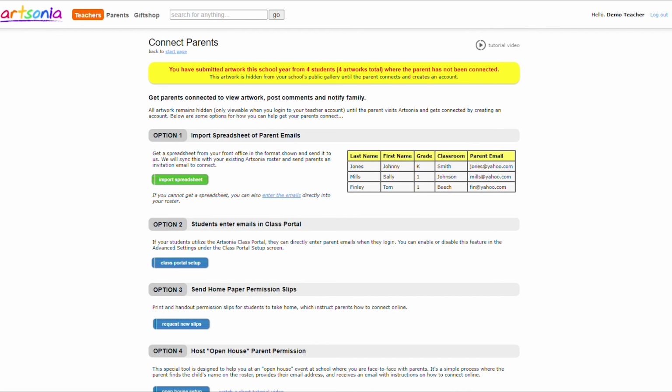Some teachers choose to print and distribute paper permission slips for students to bring home to their parents. These slips include the information parents need to connect to their child's gallery. To download printable permission slips, click on the blue Request New Slips button.